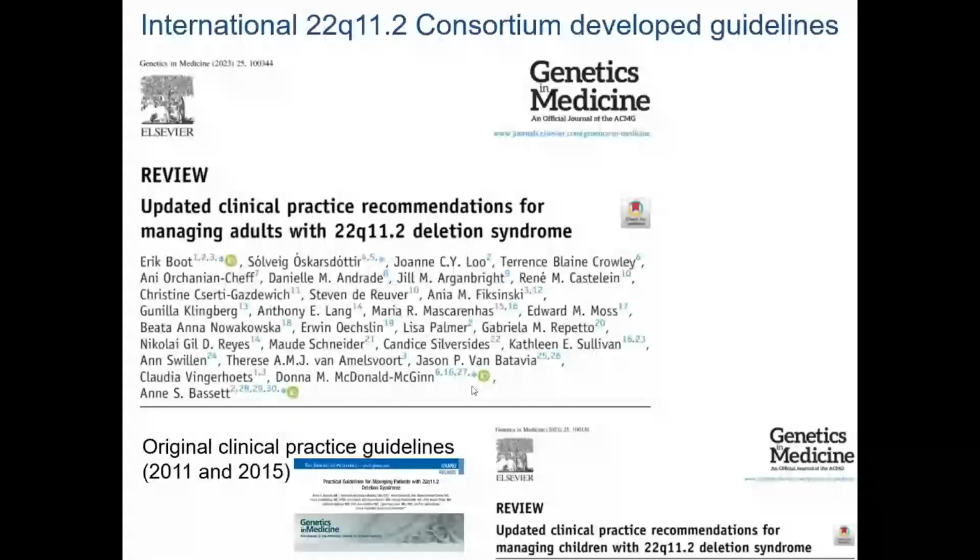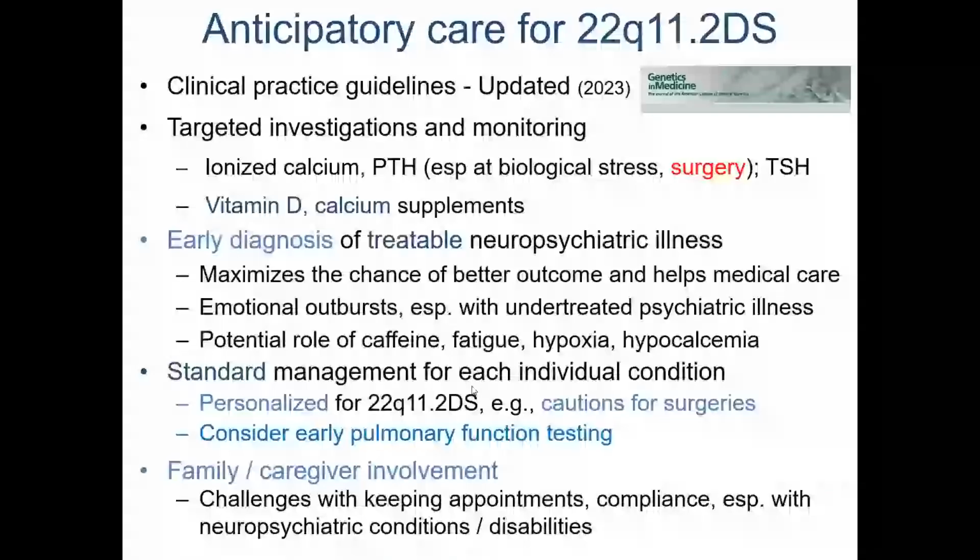And just last month, finally, after 3 long years of effort, we've published both updated clinical practice guidelines for adults and for children in the official journal of the American College of Medical Genetics and Genomics, which is called Genetics in Medicine. And Erwin and colleagues were involved in the congenital cardiac disease recommendations. So why is this important for care, to make this genetic diagnosis?